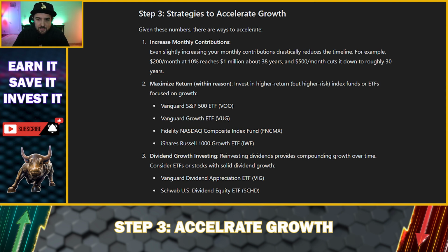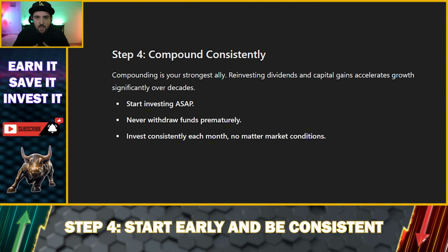Maximize your return. Invest in higher return, but also higher risk index funds or ETFs. They have the Vanguard S&P 500, the Vanguard Growth, the NASDAQ Composite, the Russell 1000 Growth ETF. They have a bunch of different ETFs, and I can show you a few. They are higher risk, but they are higher growth. And after 35 plus years, they will definitely be on the higher growth side, because that's how it works out after time. You want to have compound.